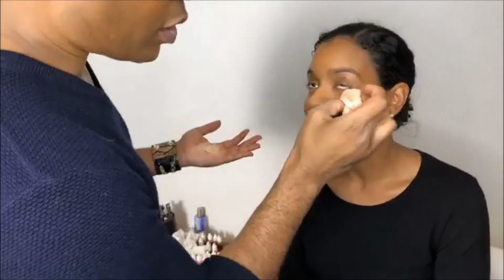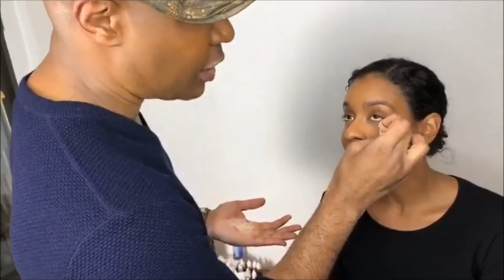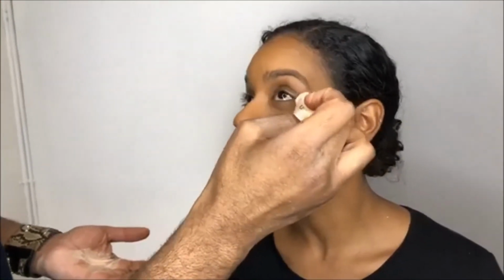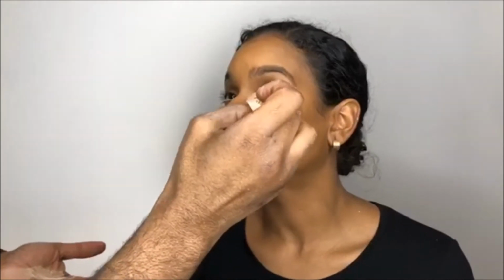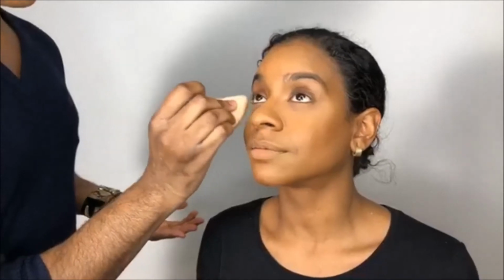And this really works for your older clients. I get a lot of questions about mature clients and powder. A ton of questions. They're like, oh my God, what do I do? It creates when I use a brush. Don't use a brush. Use this puff. Use the velour puff. Trust me, trust me. Okay?